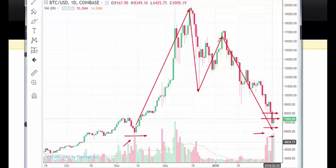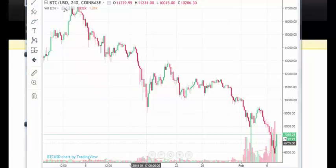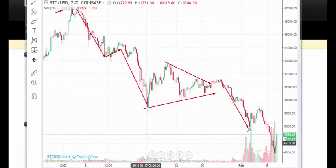Let's have a look at the action since this peak here in a little more detail, around 17,000. My current count here is a double zigzag, so we've got A, B, C. Then we've got the triangle as a B wave. Then I've got another A, 5 waves down to there. B, 1, 2, 3, 4, 5, down to the low there, just below 6,000.